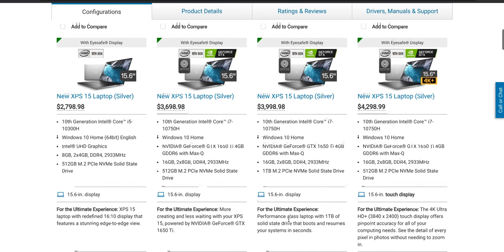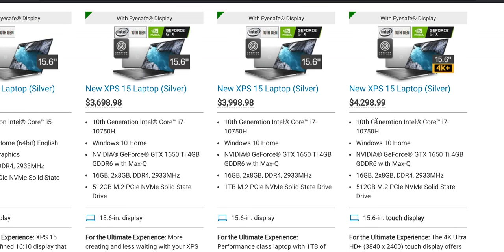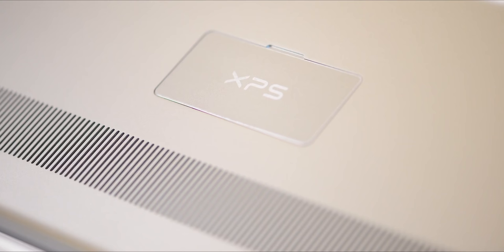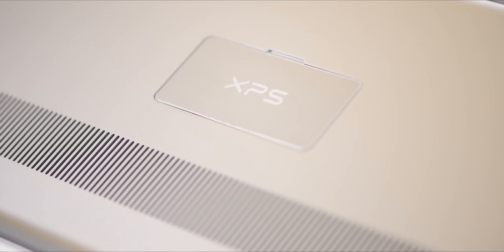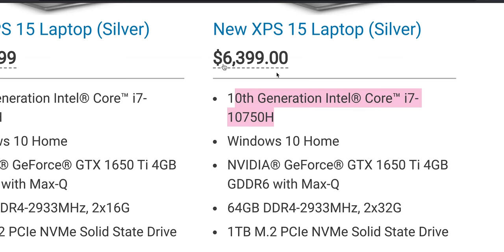Look at these prices on the Australian site for the new ones. Wowzers. I can't believe how expensive they are. Yes, it's new, but $6,400 for 64 gigs. All right, it's got 64 gigs, but it only has 1 terabyte, and it's only got the 6-core i7. It doesn't have the 8-core. That is just an eye-watering price.